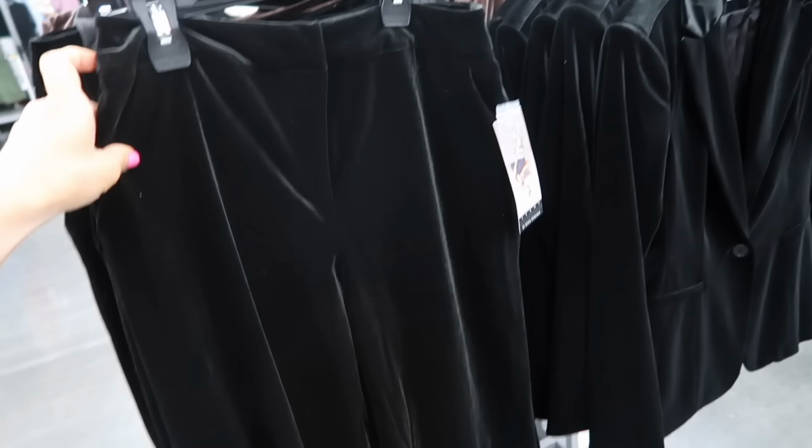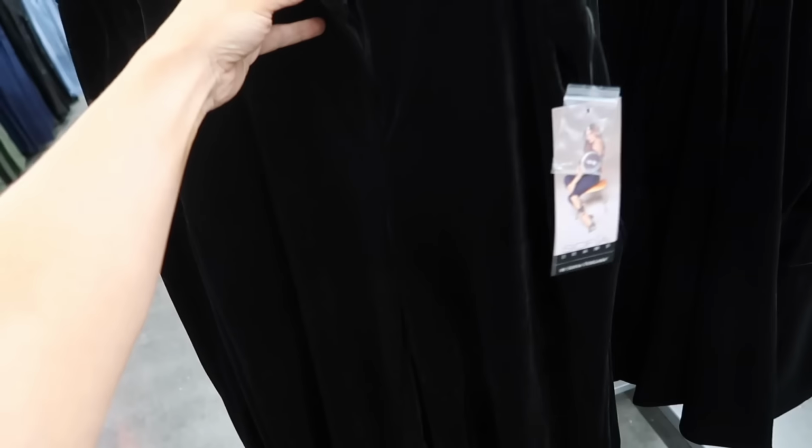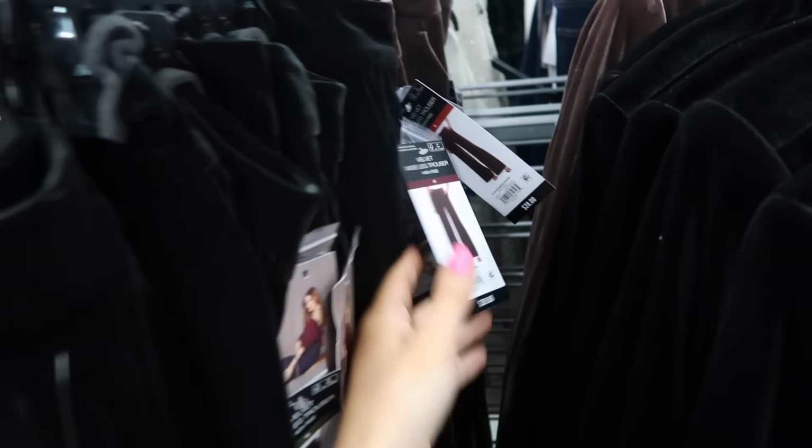Next trend we're seeing is a lot of velvet. It's really common for the holidays. These pants are from Sofia Vergara. They're also in that wide leg style, so those are also on trend. Has the side button zip, the side pocket, nice and relaxed with the trouser style pocket. In the black, also comes in brown, and they are $28.